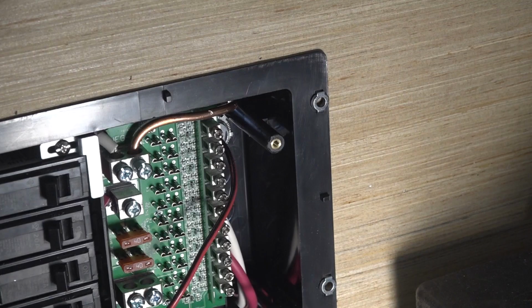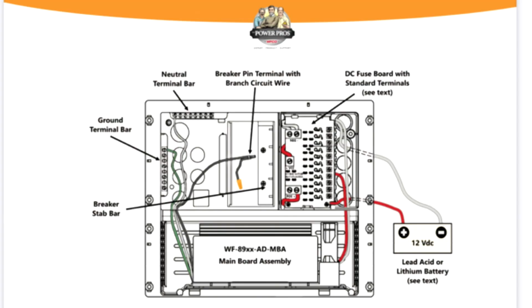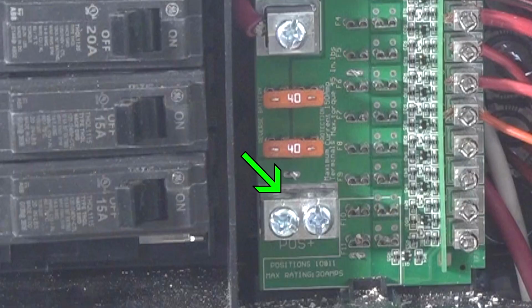Now we can start wiring the 12-volt fuse side of the power center. Make sure the battery is disconnected prior to starting the DC wiring and remove any jewelry. Connect the heavy wire, red, coming from the battery to the positive lug located directly below the reverse polarity fuses.